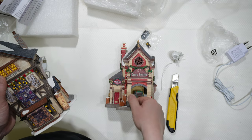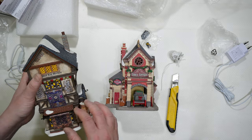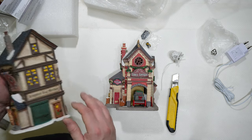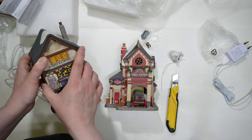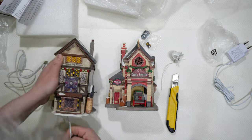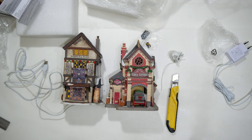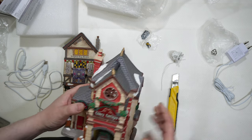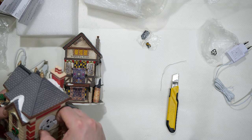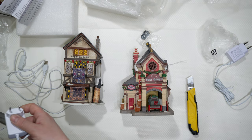Metal, this is all porcelain, this is metal for the hooks, and for the suspenders there, it is metal, okay? But the building is usable from each side, and from the windows will come out some light, okay? Let me try something before going to the full review. Let me use the new bulb, but not the AC adapter. Let me use this AC adapter.